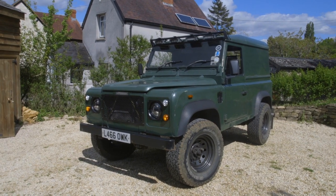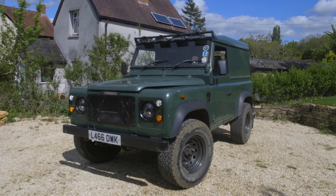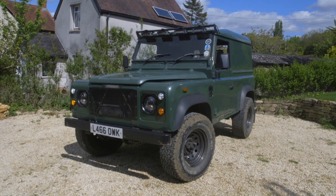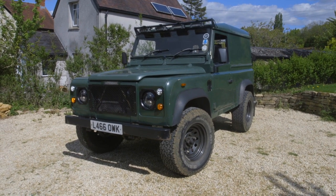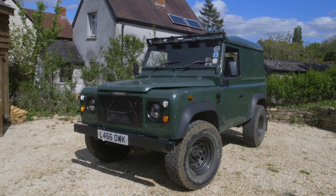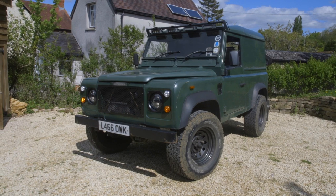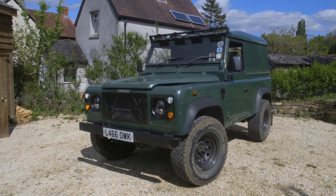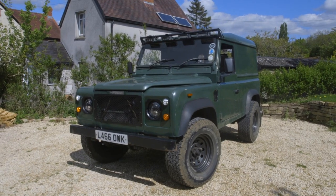So let's go. Okay, so this is my Land Rover Defender. It's a 1993 200 TDI. I've probably had it for about 6 or 7 years now, maybe 8 years actually, and I love it. It's been my first car, it's been my daily driver, on and off, and I wouldn't change it for the world. Obviously it has changed a fair bit since I got it.